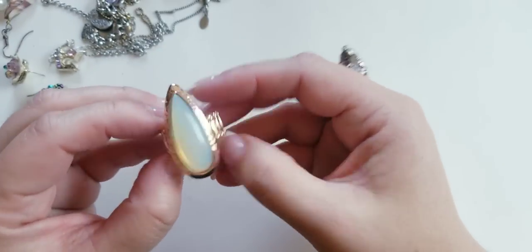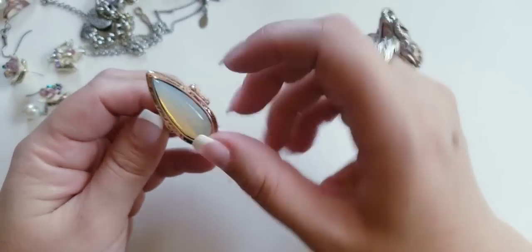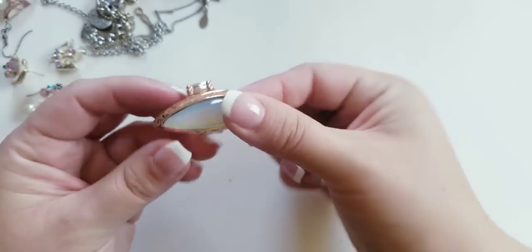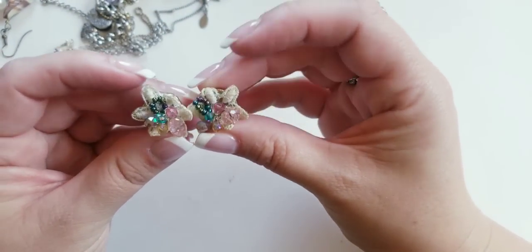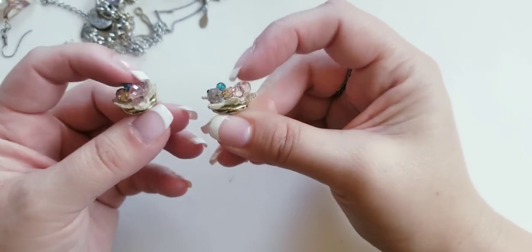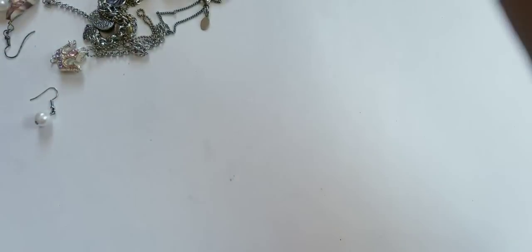Here's a stretch ring. Adjustable stretch. This stone actually feels very, very nice. Like, too good of quality to be on this costume piece. Let's just do $1. Here we have some matching earrings. These are knitted. These are homemade, you could tell. With the crystals, we could do $1 on the pair.